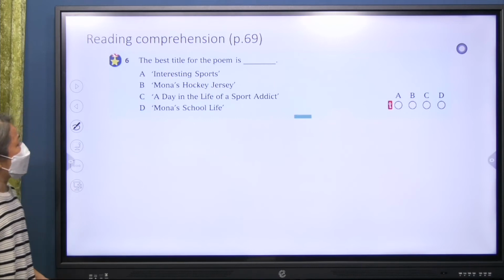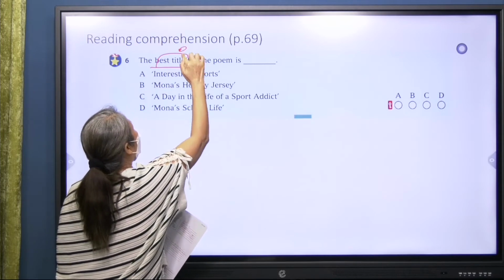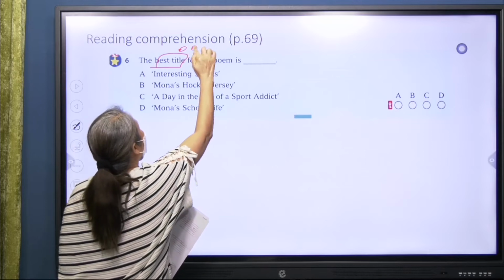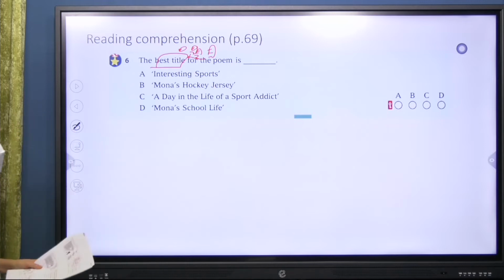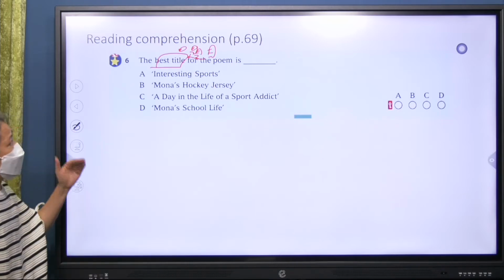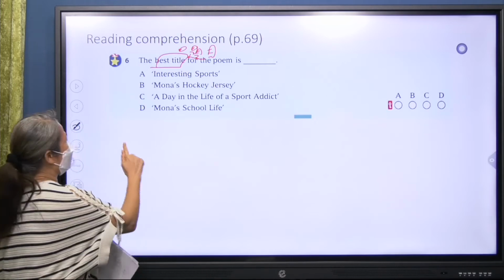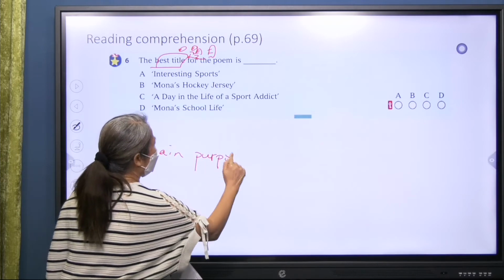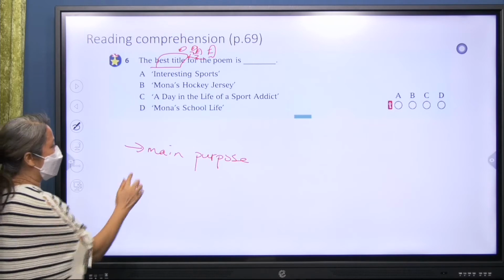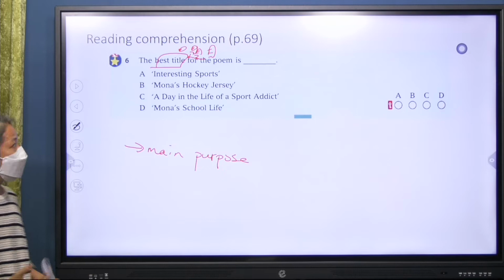And then number 6. The best title for the poem. The poem, right? Title here means the best title for the poem. Okay, there's no title for the poem. So this one, we are asking you, what is the main purpose of the poem? Main purpose, 主要內容, the main idea of the poem.